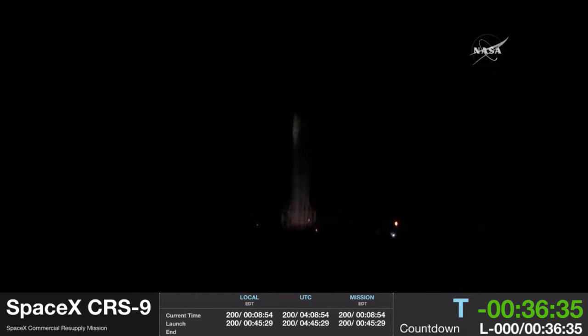And that go from our SpaceX launch director, John Murator. Range reporting they are up and ready to support at this time.